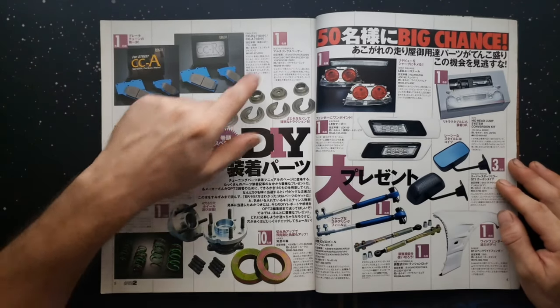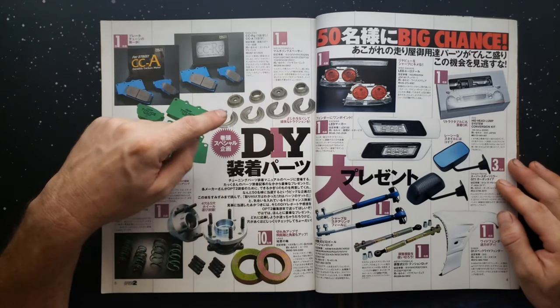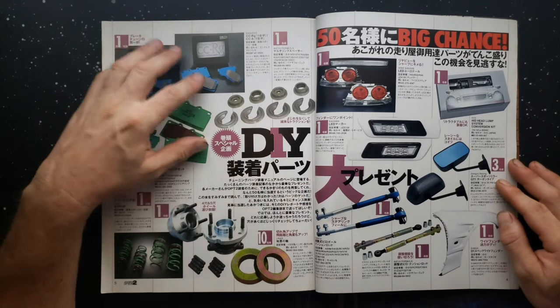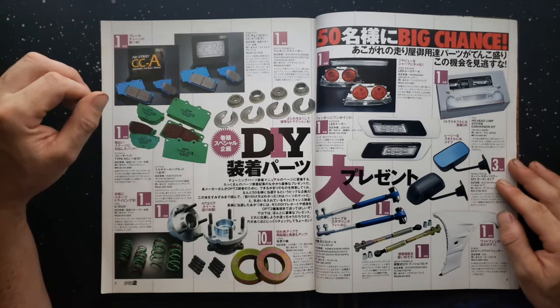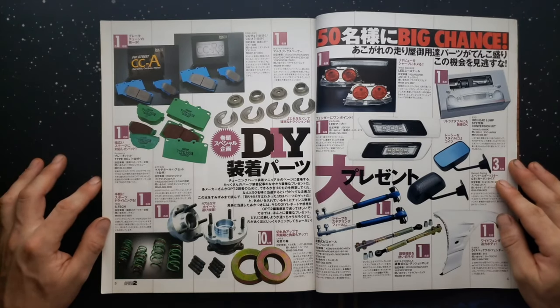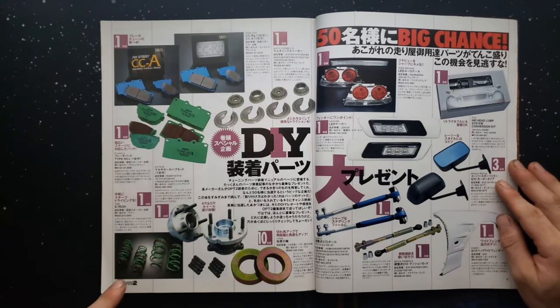Over here we have some multi-link spacers down here. The DIY parts, some brake pads. They are DIY. Everyone should know how to change their own brake pads. Although it's not as easy as some people make it out to be, especially when you can't get the correct grease and things for them. Although you're probably not living in Japan, so you'll probably have no trouble.